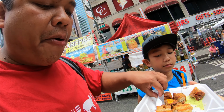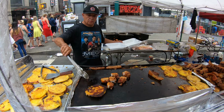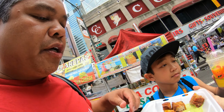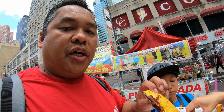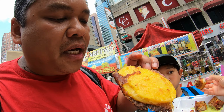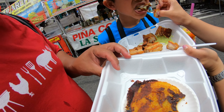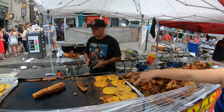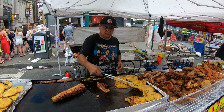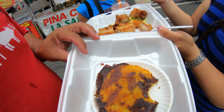Next one I'm going to try here is this corn. And I'm just going to pick that one up. All right, this one is the corn. Oh my God, that's really hot. I'm gonna try a bite. With the corn flavor, crispy, still a little chewy too in some parts. Oh, very good.